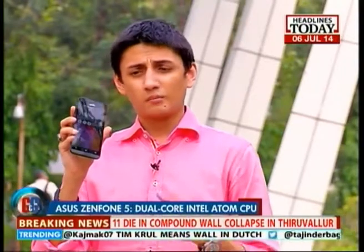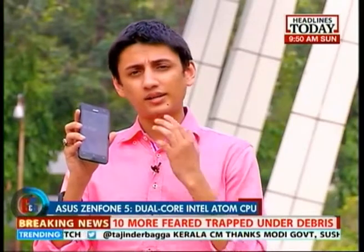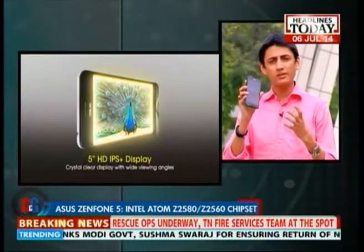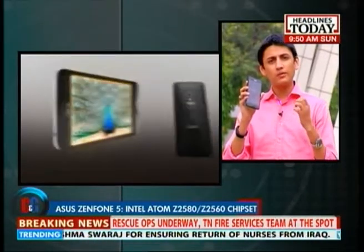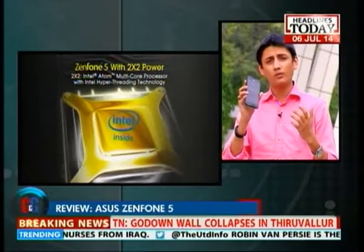We live in an age where there are lots of phones which have octa-core processors, quad-core processors. But this phone has a dual-core Intel CPU. It's not an ARM-based chipset, it's an Intel CPU, and it features hyper-threading technology, which basically means that it is able to simulate virtual cores. So even though it's a dual-core phone, it can simulate an effect of a quad-core phone.